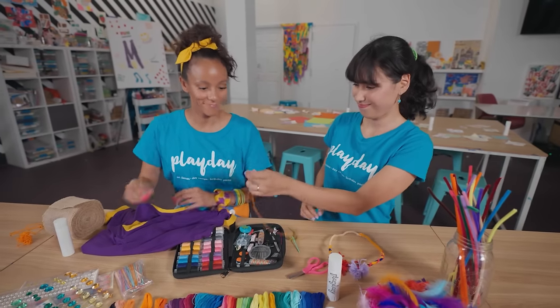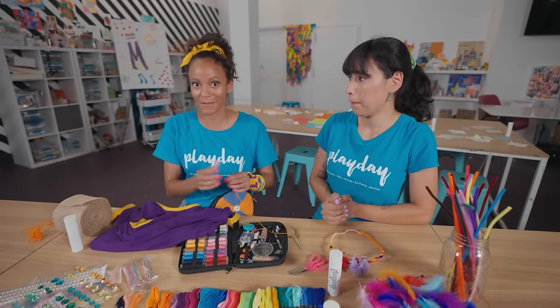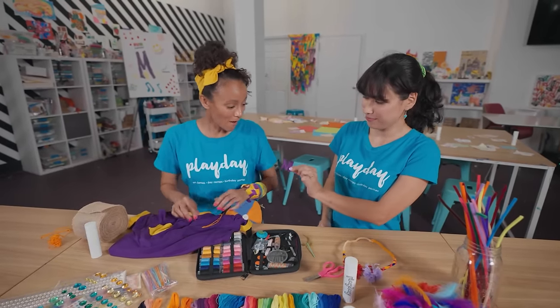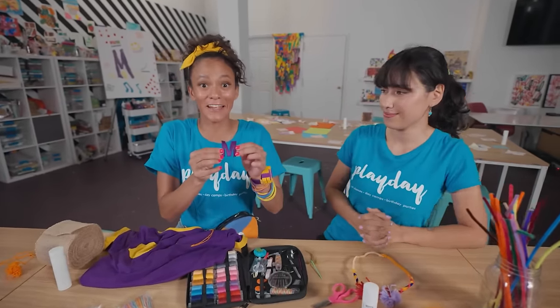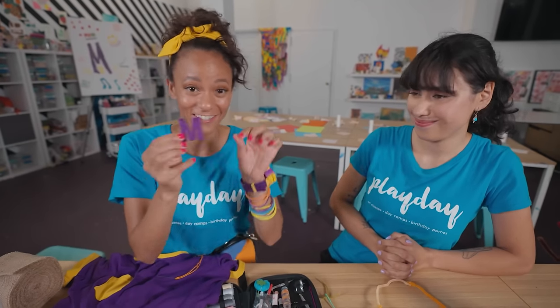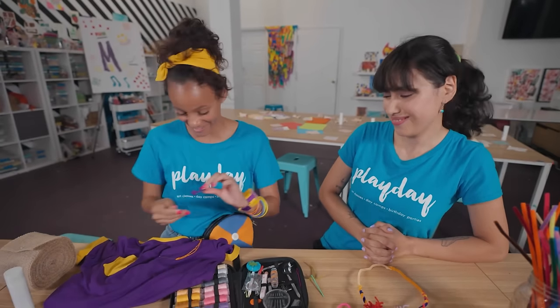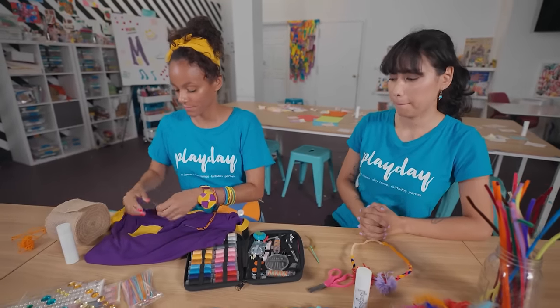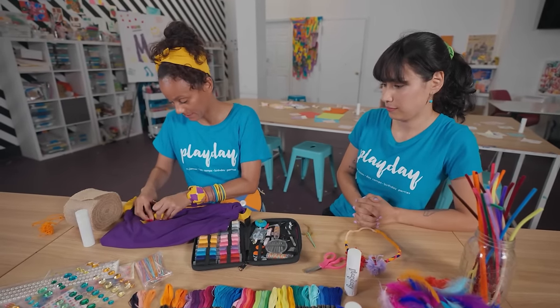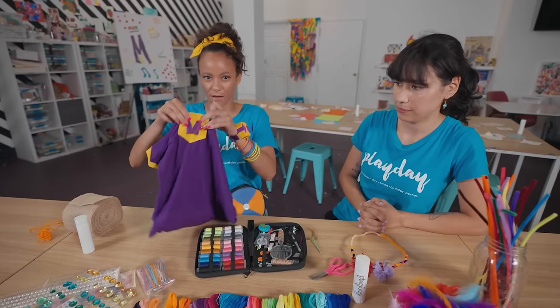Got it. Okay. Oh, I don't have the letter M. No worries. I have it ready for you right here. Wow. It's exactly what I had in mind. Look, it's purple, one of my favorite colors. Oh, thank you so much for making this. You're welcome. Okay, so I think I want it to look like this. Hold it up so you can see it. What do you think?